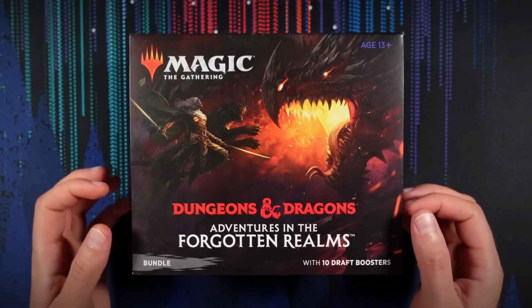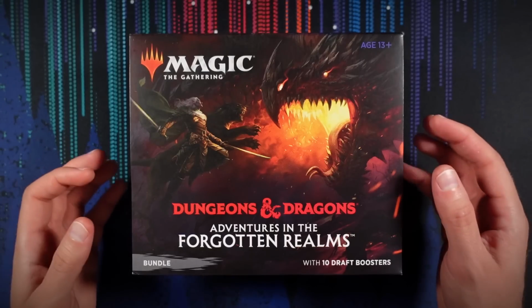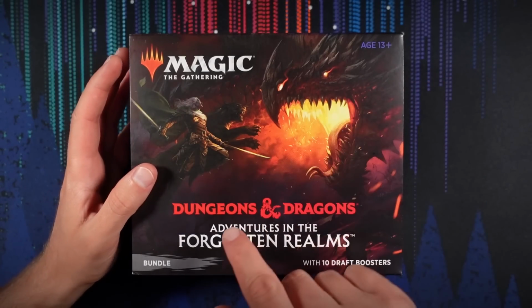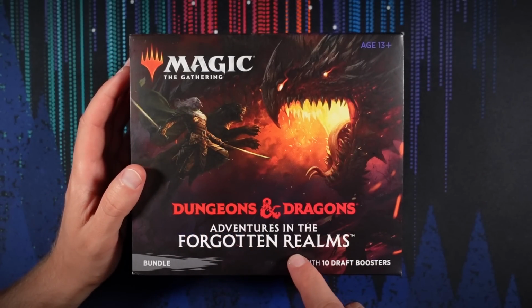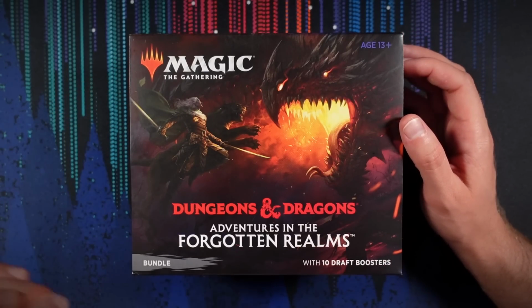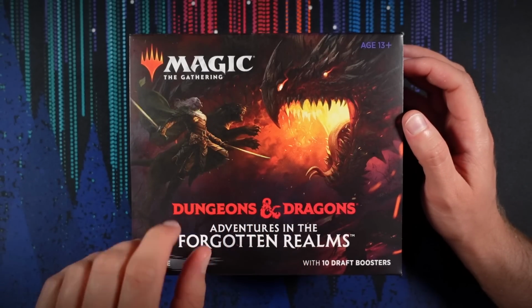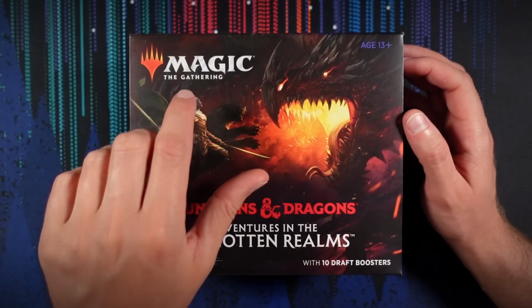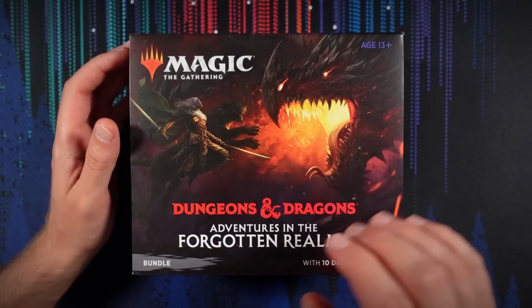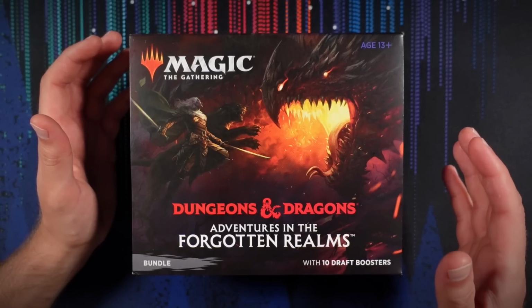And today we're going to look at some more Magic cards. It's been a little while. And this set recently came out about 2 weeks ago, as of the time of recording. As you can see, this is a crossover between Magic the Gathering and Dungeons and Dragons, and that's pretty exciting to me.